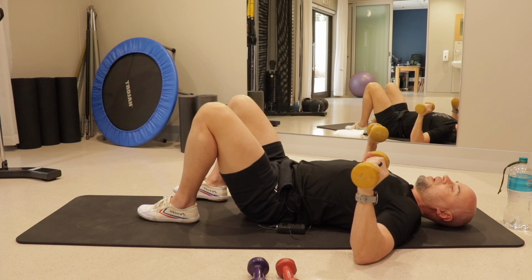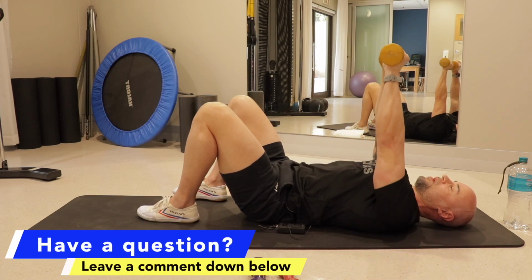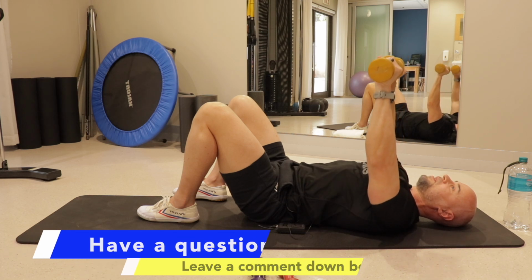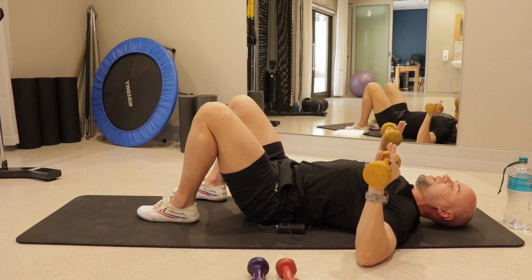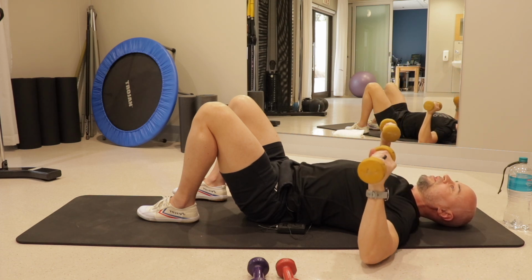And then from there again, we're going to breathe out as we lift. It's always out on effort. So we start our movement breathing out, and then breathe in as we come down nice and slow and controlled. Now I want you to picture you are pressing into a triangle. There's the top of the triangle, and then you're coming down to the base of the triangle.